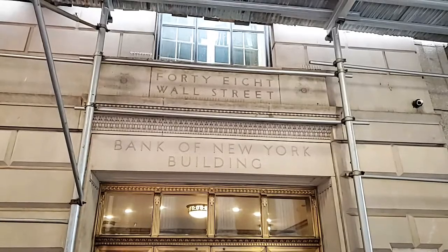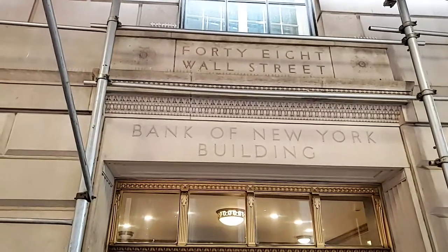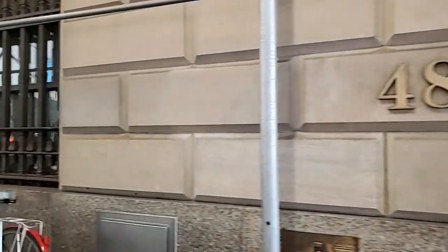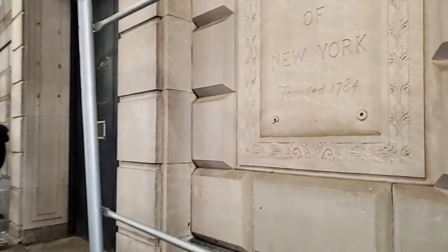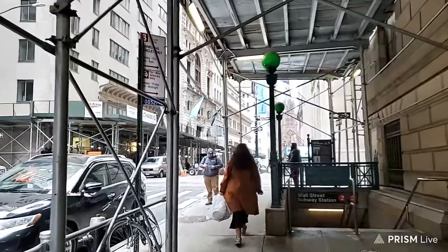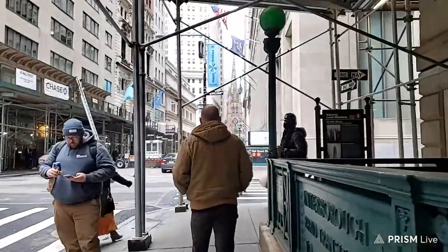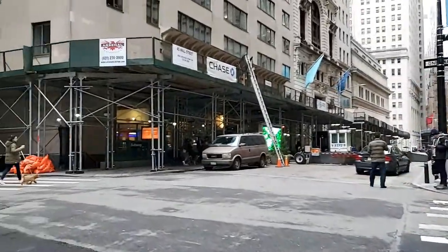Now we're here at 48 Wall Street. You can see this beautiful 1920s fabulous Art Deco building. So 48 Wall Street was once the home of Bank of New York. You can see Bank of New York building here. Now this is actually the third Bank of New York building to be on this site, because like I said, this was built in the 1920s, and as you'll see right here, Bank of New York was founded in 1784 by none other than Alexander Hamilton. Alexander Hamilton, first Secretary of the US Treasury, star of a fantastic Broadway musical. That Alexander Hamilton founded Bank of New York here. Like I said, this is their third building to be here on this spot.